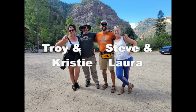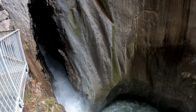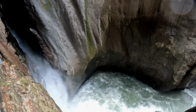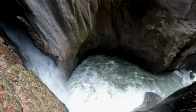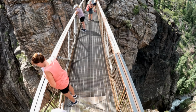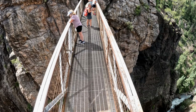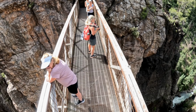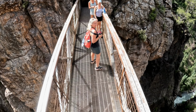We met our friends Troy and Christy Riggs at the Box Canyon Falls Park, and we were feeling adventurous, so we did the Falls Trail, which is a 500-foot walk into the Box Falls Canyon. And then we also did the High Bridge Trail, which takes you up 200 feet and half a mile to a beautiful overlook and exposed bridge that's pretty awesome.